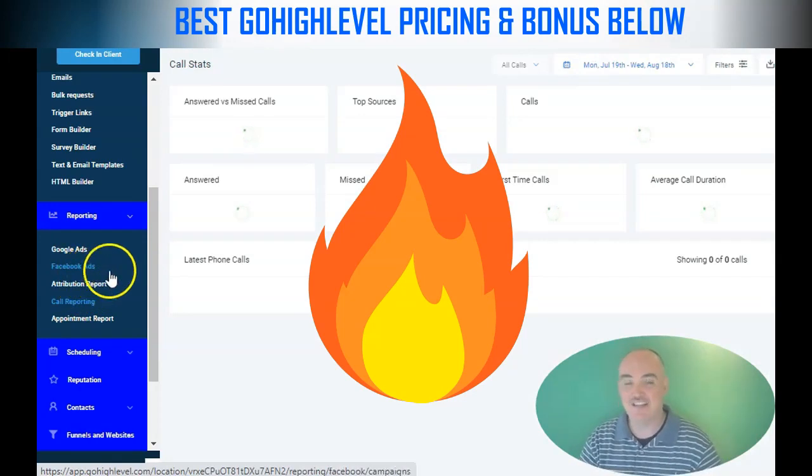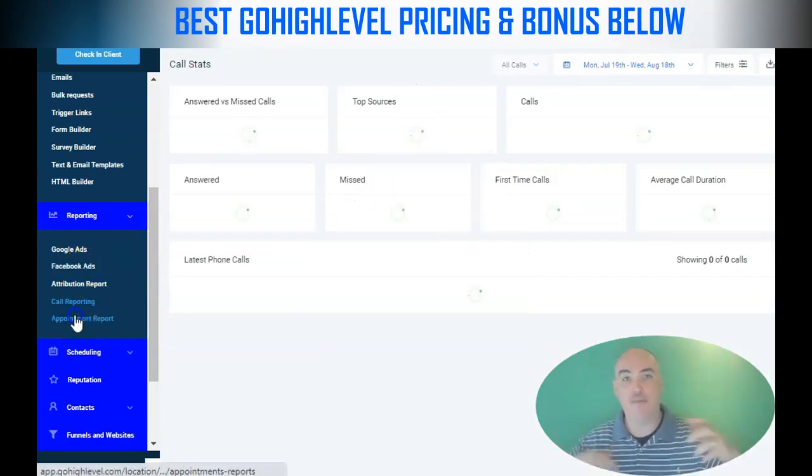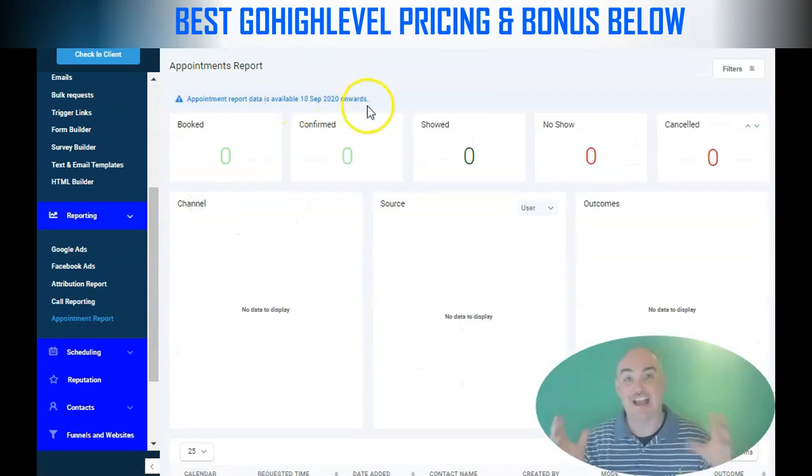It also has a statistics dashboard so it can track how you are converting the people that you have inside your funnel.